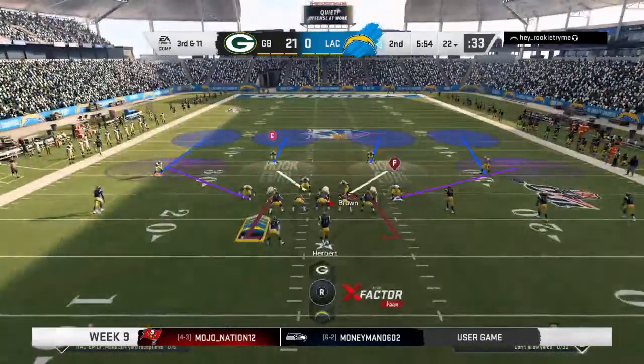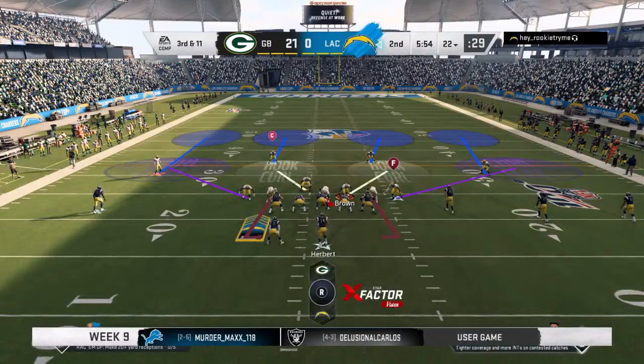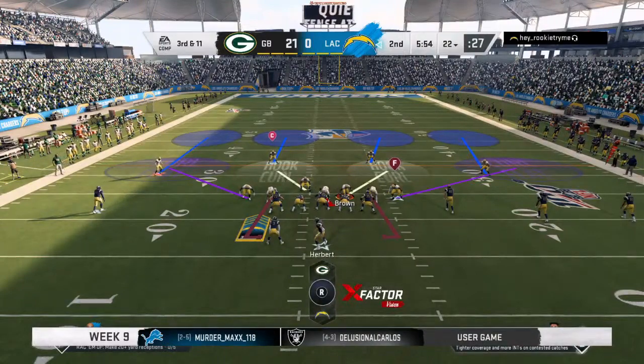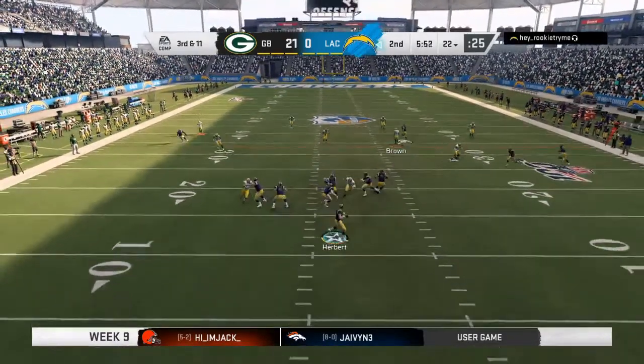An incomplete pass on that last play, and that means they'll need to come up with something here on 3rd down. From the gun, Herbert.